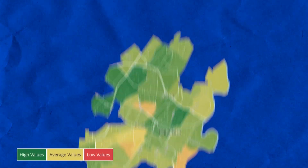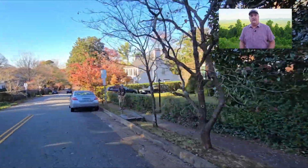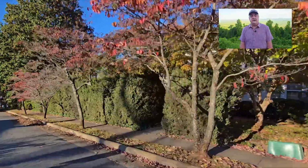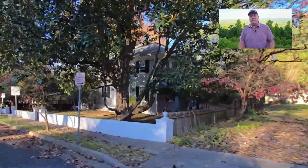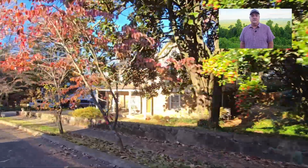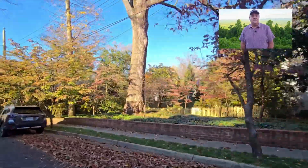All right, so the next neighborhood that we're going to talk about here in the Charlottesville area is the University of Virginia neighborhood. And UVA is the other centerpiece of Charlottesville that dominates the southwestern portion of the city. Now, a couple of the more popular neighborhoods that surround UVA are the Lewis Mountain and Venable neighborhoods. Their proximity to UVA makes them very popular neighborhoods for university professors, administrators, and UVA alumni as well. Build dates cover a wide range of both pre- and post-World War II homes, and you'll find many colonial revival homes in these neighborhoods as well.